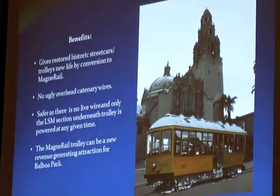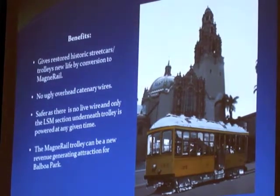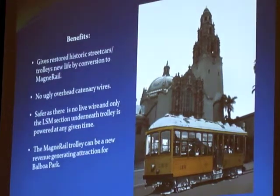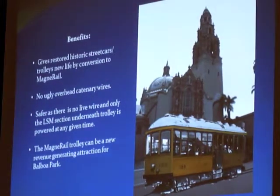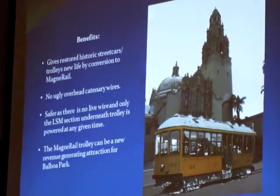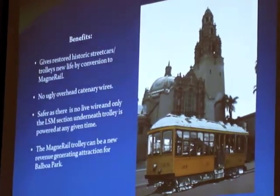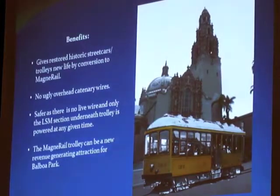So some of the benefits, there's no ugly overhead catenary wires, which has always been a problem with streetcars. People kind of look at the catenary wires and the sparks and all that as somewhat of a hazard and a danger. Booms on trucks, for example, have hit those, and people have actually been killed by it.